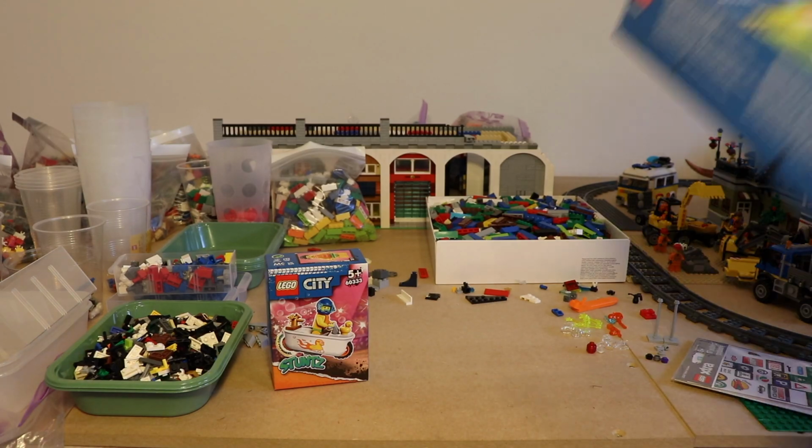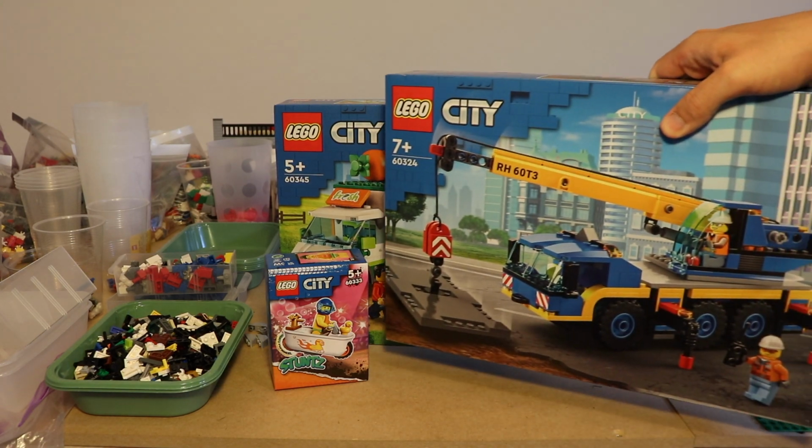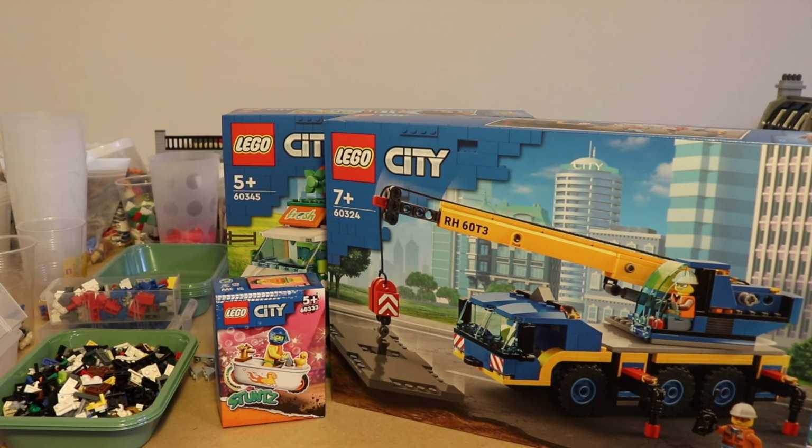Also had to get this one, which is the 6345, which is a wonderful little food truck that matches very well with the ice cream van and the pizza van. So I can't wait to get that one in the city as well. And of course, lastly, this one right here, a wonderful crane, the 6324.